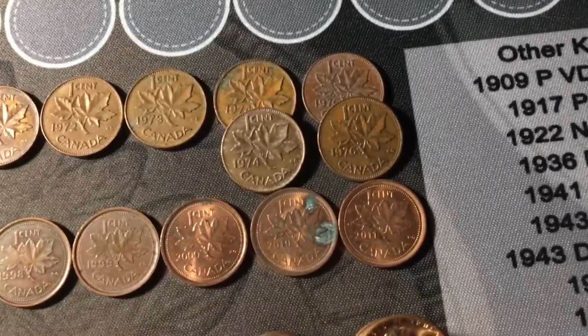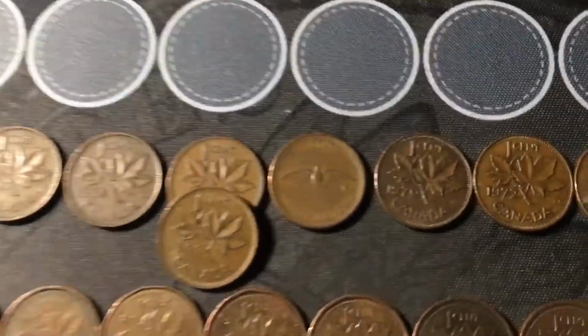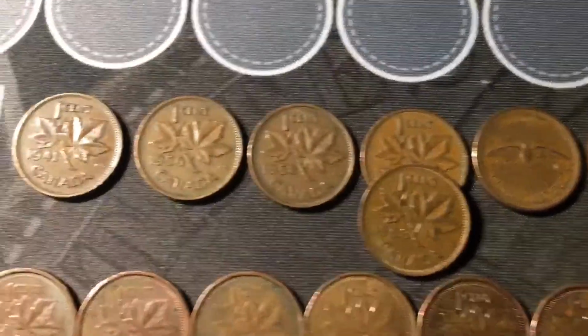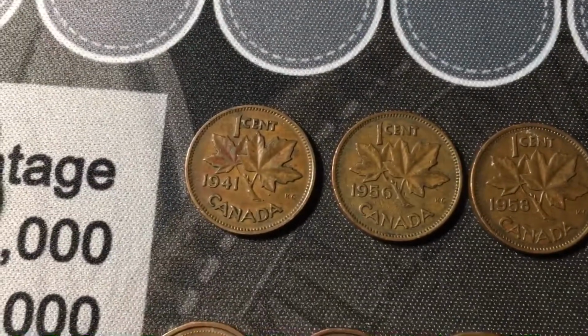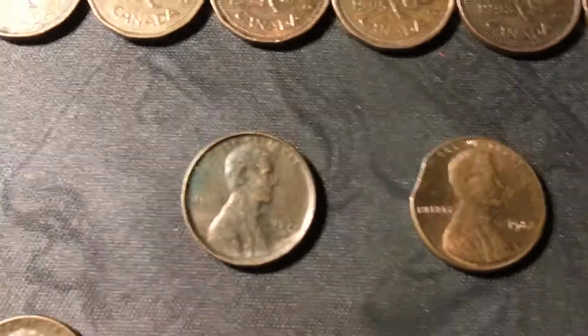We got some modern ones, which I don't see too often, and we got a lot of older ones, including a 1967 bird cent, 4 young heads, 2 of them being in the 50s, which is awesome, and that 1941 King George, which was an awesome find. And then a couple of miscellaneous finds.